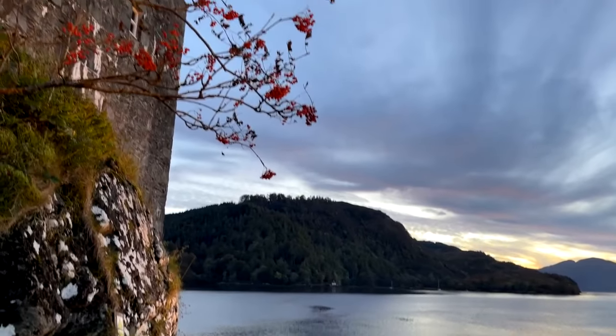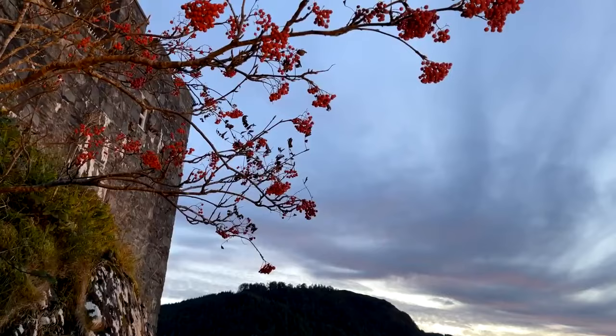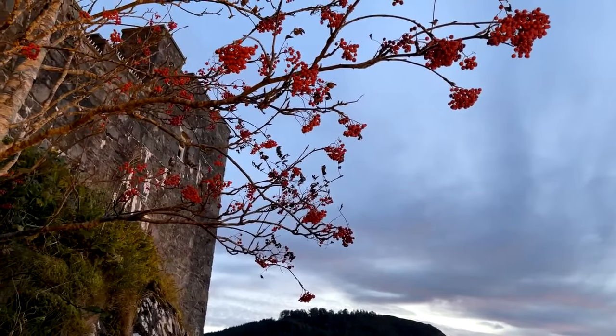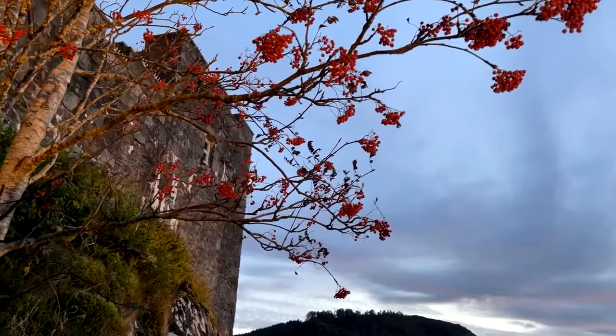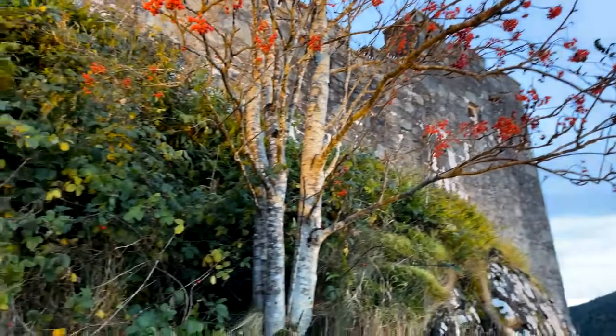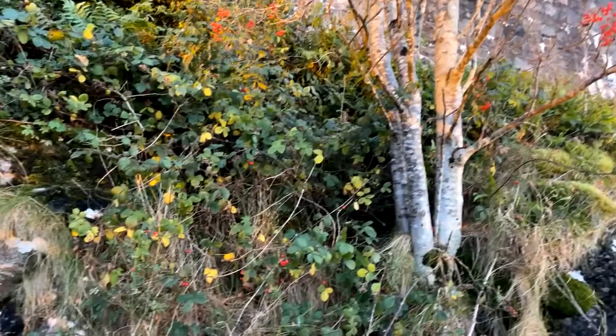Oh look, there's the rowans. Oh look, you can see the berries. I'm tickled by rowan berries. And you've got the castle behind it, that is gorgeous. Yes, there is going to be a lot of editing, Adrian, but it'll be worth it.